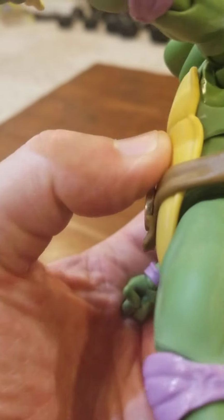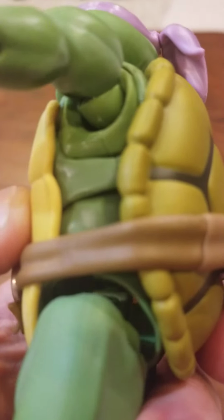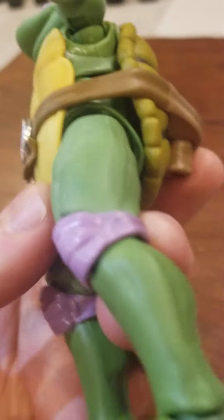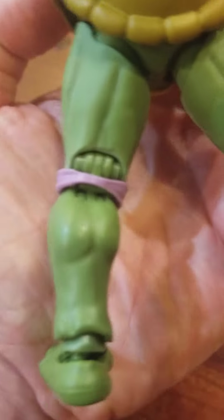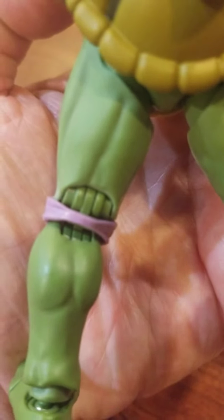There's even, it's kind of strange, but it looks like an ab crunch, although I don't know. It seems a little weird since I don't think you can do an ab crunch on him. The hip joints are very nice, very smooth. You could see the quality of the knee joints.